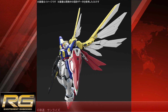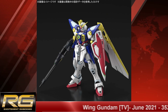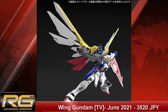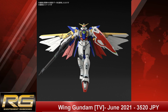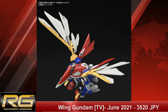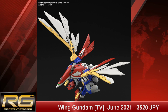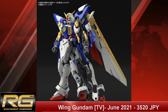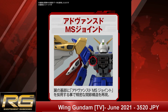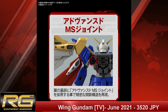We also have the Real Grade Gundam Wing, with a release date of June 2021 and a price tag of 3,520 Japanese yen. The XXXG-01 Wing Gundam is the titular mobile suit from New Mobile Report Gundam Wing. Focused around high-speed maneuverability for hit-and-run tactics, this transforming bird of death was feared by anyone unlucky enough to cross its path. While its pilot, Heero Yuy, destroys it more than anyone else in the series, it is still the predecessor to one of the most iconic designs in all of Gundam. And yes, there's a weird half-bird mode for some reason.